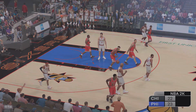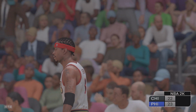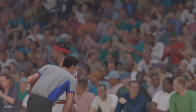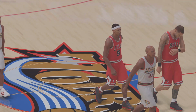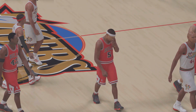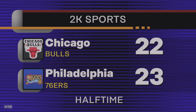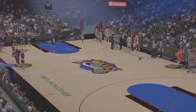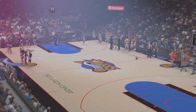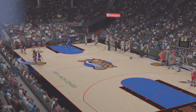Chandler with the steal. And a close game so far through the first 2 quarters as we reach halftime. 76ers lead by 1. It's the NBA on 2K Sports from First Union Center. Second half of basketball upon us. We may be in for an exciting finish based on how close of a game it's been so far.